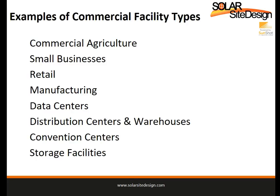You'll also want to check out retail properties, manufacturing facilities, data centers, distribution centers and warehouses, maybe convention centers, and storage facilities, specifically storage facilities that offer climate control. Those are great candidates for solar. Now, this list is just a small sampling of types of properties to look for. One word of caution is to avoid chain stores unless they are small, locally owned chains.